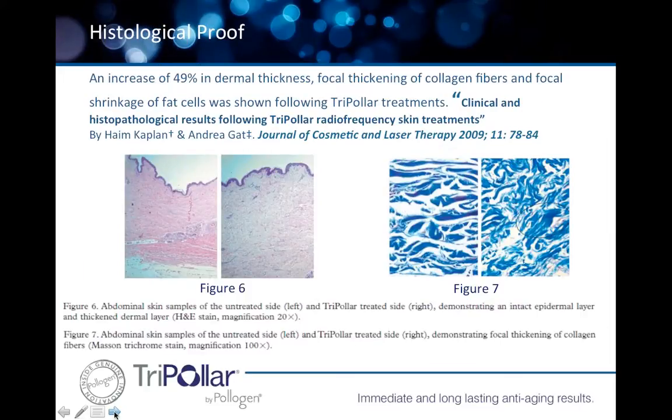But these kind of things are important. So this is one of the more important studies that I think you should look at. You should ask the Lumiere people to give it to you, and sit down with it and say, okay, does this stuff work? This was in 2009 in the Journal of Cosmetic and Laser Therapy, and you see two different stains, an H&E stain looking at collagen, and then on the right side, figure 7, which is a special collagen stain, where you see normalization, thickening of the collagen from fragmented to tighter, showing new collagen deposition over a period of time, and that's what you see histologically.